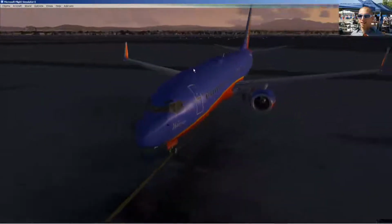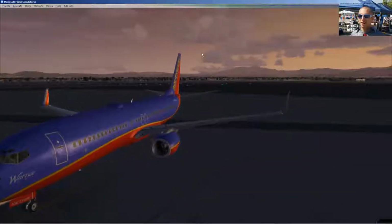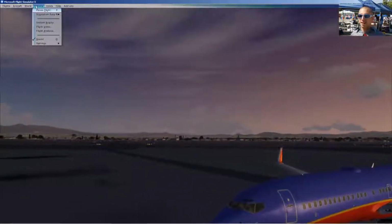John Wayne, clearance for Logan, November 978 Alpha Papa, requesting VFR clearance. VFR departure northeast with the weather at Dove. Look at that beautiful sunset. Oh, you know what? Oh crap! I'm not rendering the actual time.